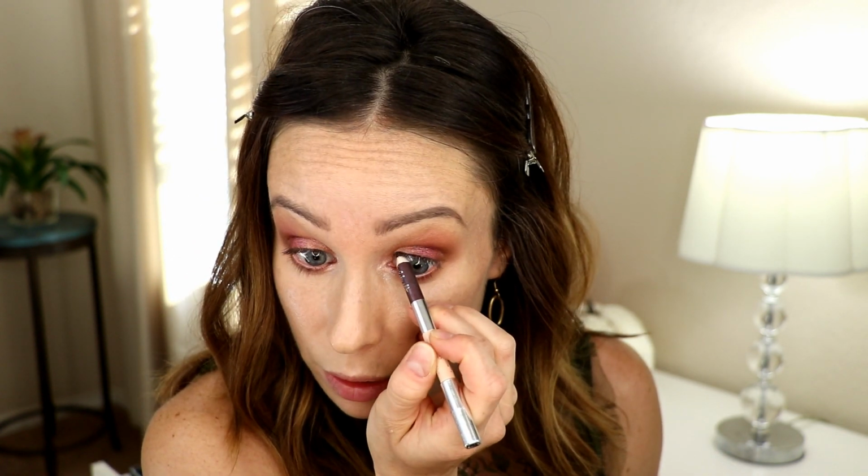This is my go-to burgundy eyeliner, and they don't make it anymore. The Estee Edit. Remember when Estee Lauder came out with Estee Edit, a younger, hipper version maybe of their line? But this is a beautiful shade of burgundy. It's called Bold Bordeaux. It's a double-ended situation here. I'm going to do my upper waterline with this.